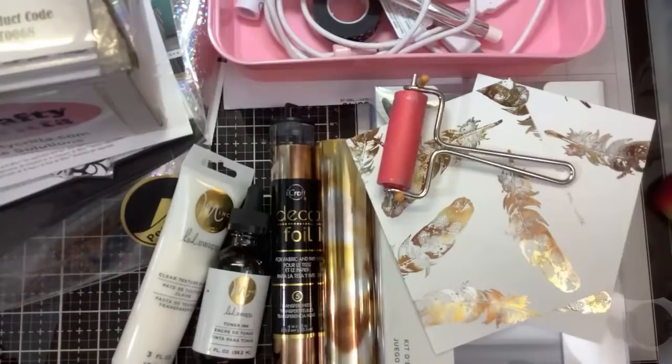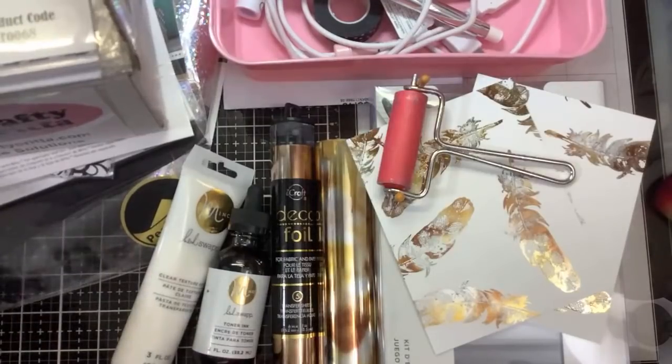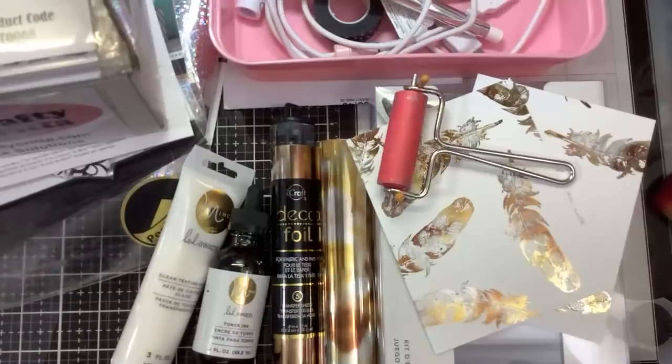I've decided I probably need to break this up into two piles. Toner foiling and hot foiling. Everybody grab pen and paper because you are going to be schooled. Take lots and lots of notes.